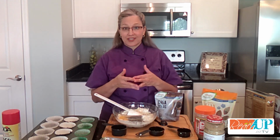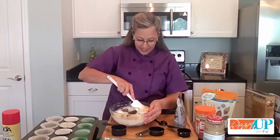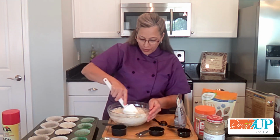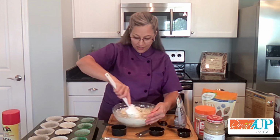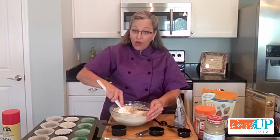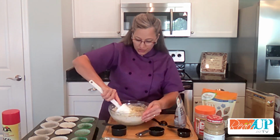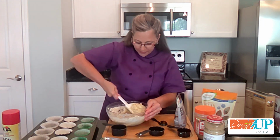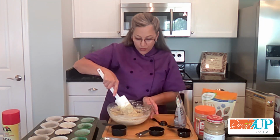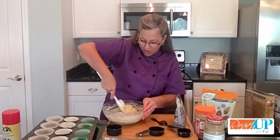nutrients to your diet. All right, so we're going to take a good mixing spoon, or you can use a large tablespoon, and you're going to incorporate the ingredients, which just means that we're going to mix it until all the flour is gone. You can fold it, which just means that you're going to wrap it around each other. We're going to mix this up rather well. Make sure you scrape down the sides to get any extra flour off.